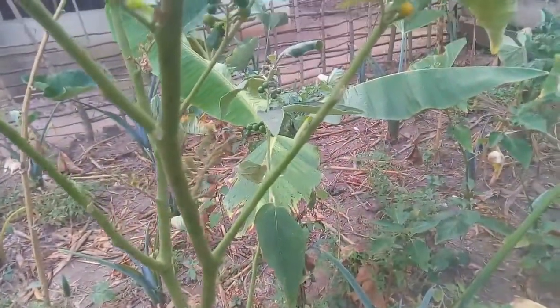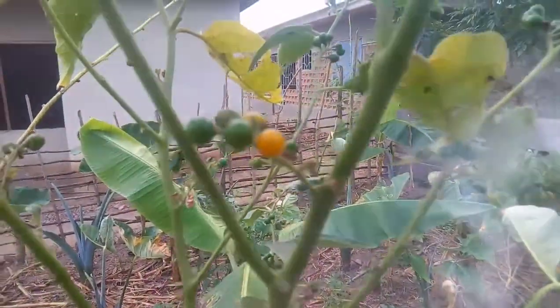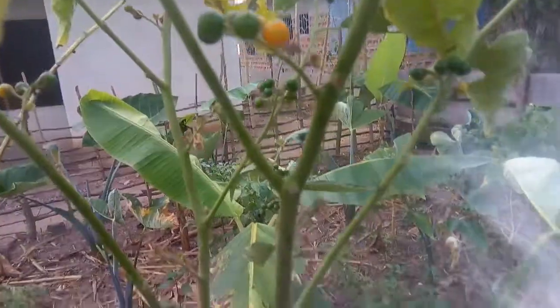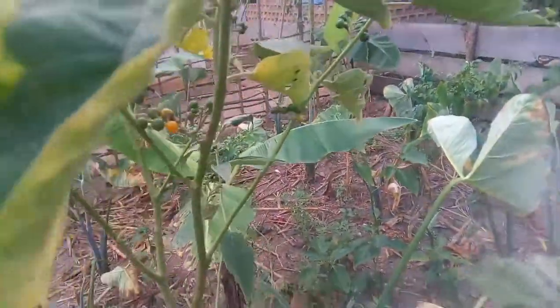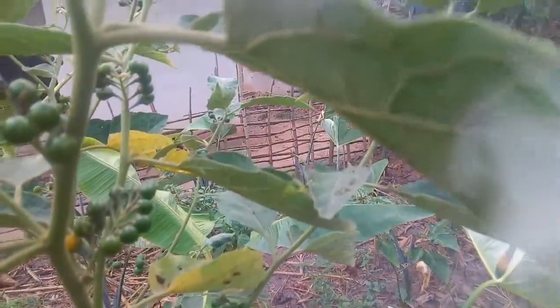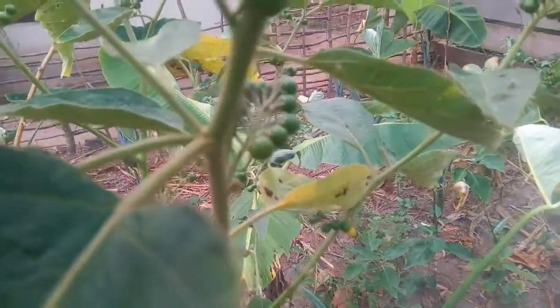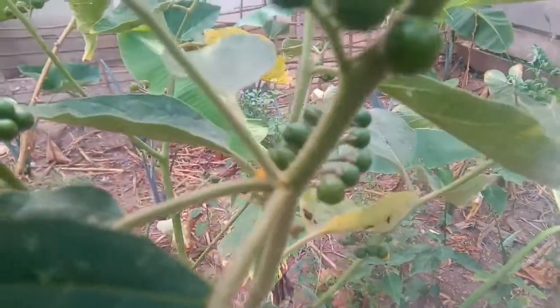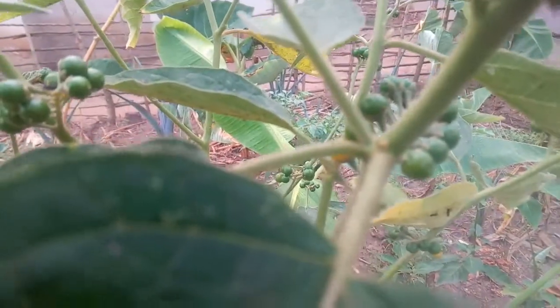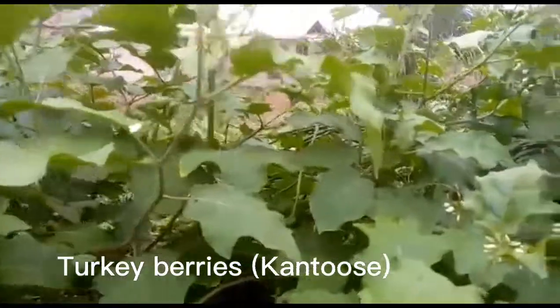Some people have even created a new name for it, Mojaduro. When you say Mojaduro, you mean blood tonic. So if you are anemic and you need blood quickly, and you blend Kantoose and drink it within less than 2 weeks, you will recover the lost blood. So this is the Kantoose.